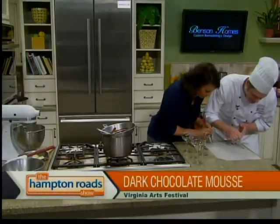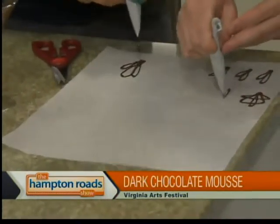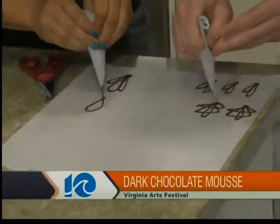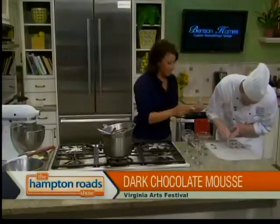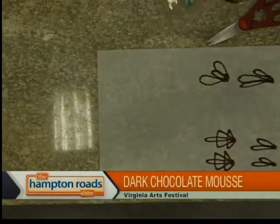Here's another one. Look at you go. You've done this before, haven't you? No, you're doing great. Hold it a little bit above. Pipe nice and slowly. Just move your body as you do it. So this is going to harden, and you're going to be able to put that in when we put the mousse in. I like that. This is fun. And this will harden in there too. And there's two more.